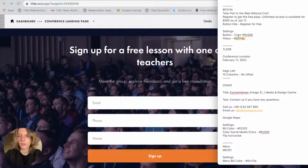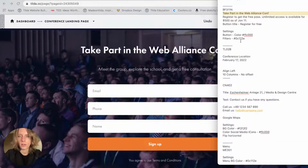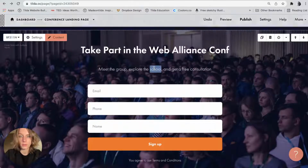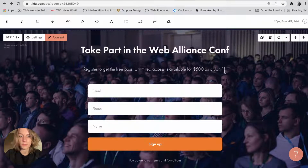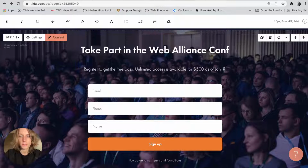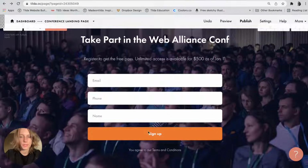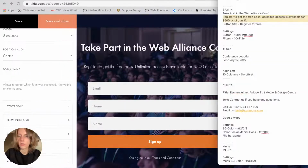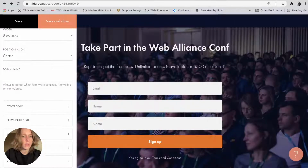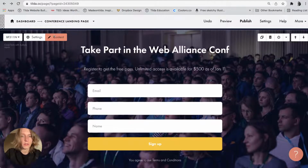Very cool. So I'm changing the text over here. You see the block adapts to the number of lines of your text. Now, what bothers me is the color of this button. So I need to change it to this very nice yellow one that I'm using everywhere, up and down. Great. And now the texts and the input fields.